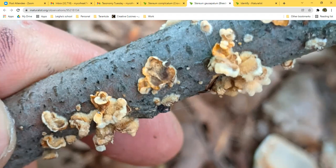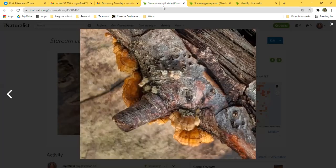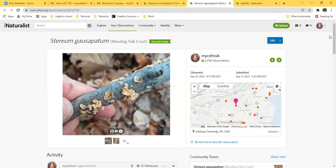Is complicatum more apt to be really bright orangey yellow? Yep. And it grows in big patches. Yeah, I've seen logs with hundreds of them. And underneath it runs just like a cross, not with the edges. Yeah. And then on the underside, it'll be sort of resupinate.